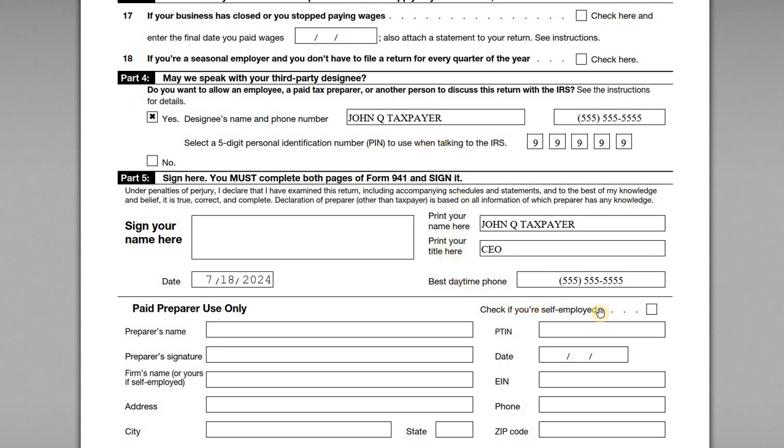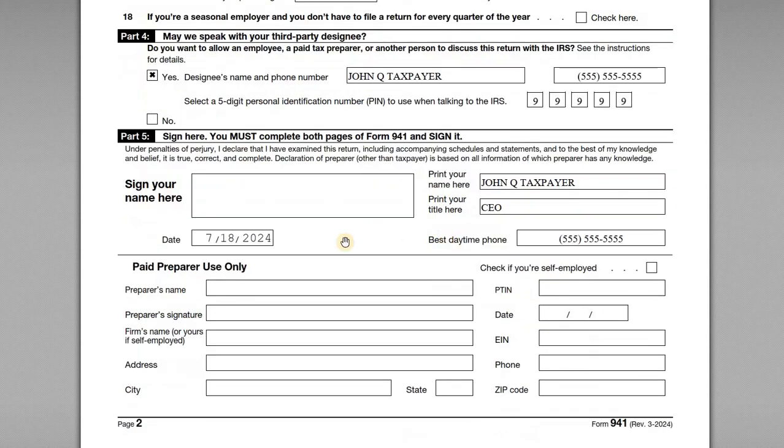He's also the owner and CEO, so he is authorized to speak with the IRS anyway, but you could input, let's say, another employee, or a lot of times it's a tax preparer that's maybe doing the Form 941 for you, or if you have outsourced this to a third-party payroll processing company, they might be listed here as the designee also. In Part 5, enter the information, date, sign, and enter a contact number where you can be reached.